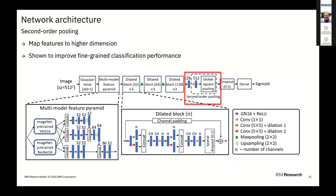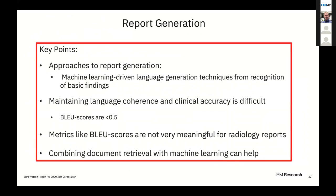The network details are also described in our JAMA paper, but this is the three-step operation we used for this purpose, and the details of the machine learning model configurations are given over here. So that gave rise to the machine learning model. We'll show you how that model performs when we get to the clinical studies section of it.